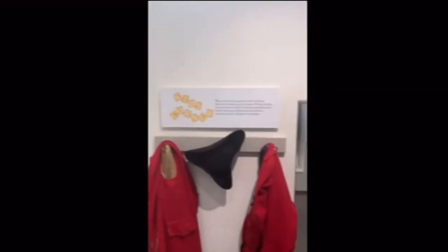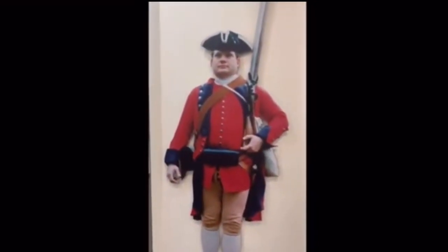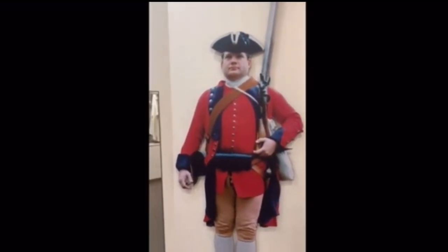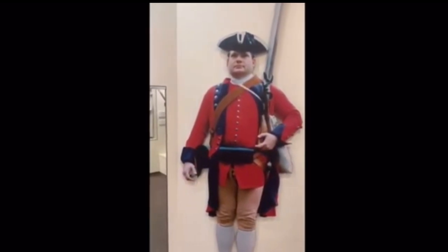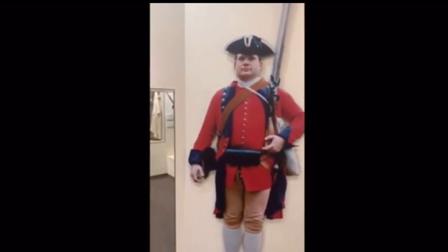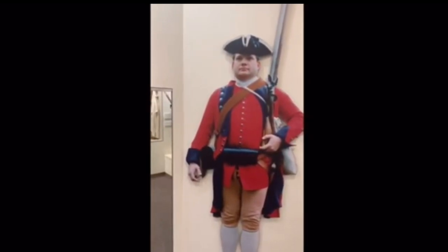Next, we have our soldier from the 60th 1st Battalion, formed in 1756 under Colonel Henry Bouquet, the leader of the British forces at this battle. There were only 16 men from the 60th at the Battle of Bushy Run, and 12 died on the first day of this two-day battle.